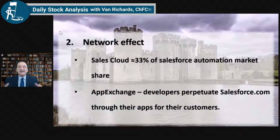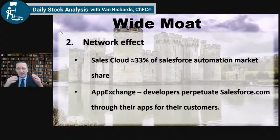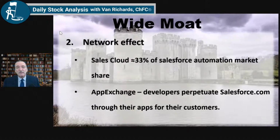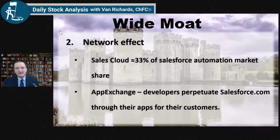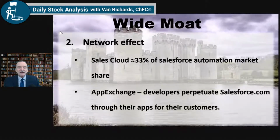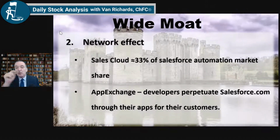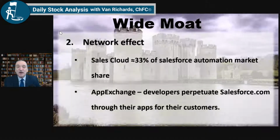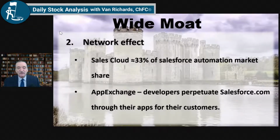One of the other things that goes well in building a moat for this company is the network effect. The network effect is kind of like this. If you use Microsoft 365, you probably use it because somebody else used it, you became familiar with it, et cetera. And that's the way that the network effect works. Sales Cloud in itself represents 33% of the worldwide Salesforce automation market. So they have a significant footprint. And if you worked at one company that uses Salesforce and you go to another company that uses Salesforce, that's the network effect, and it keeps working.